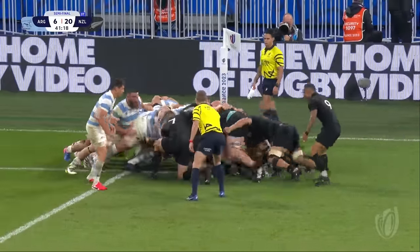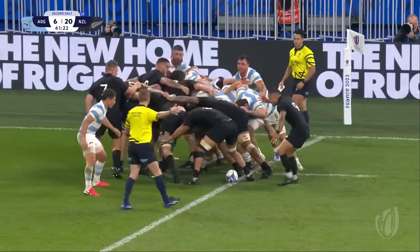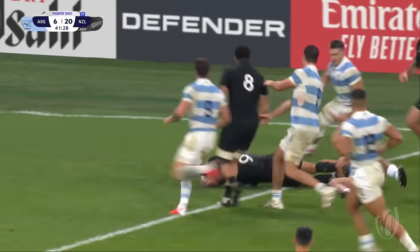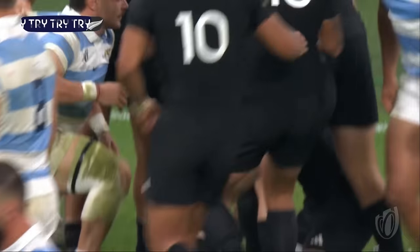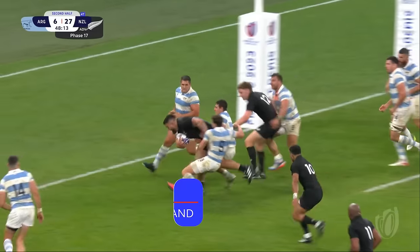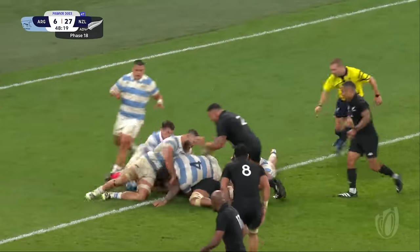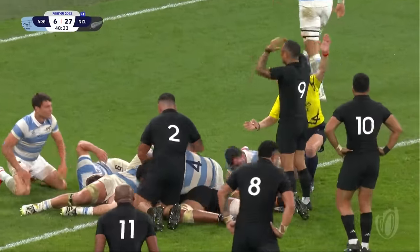And the All Blacks edge forward again. And looking for a decision. There it is. Now they play Aaron Smith, the dummy. Aaron Smith still going, and he scores. Frizell, quick hands, Jordie Barrett, Lomax, Tyrel Lomax. Los Pumas defence working so hard, but the All Blacks prevail once again.